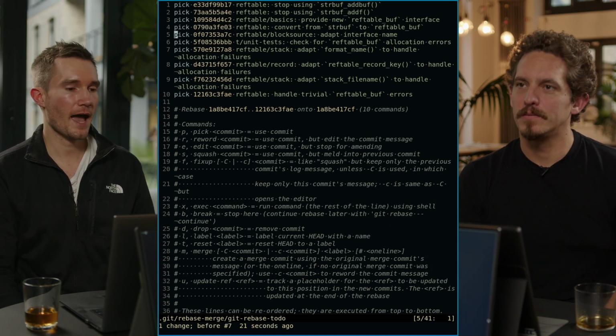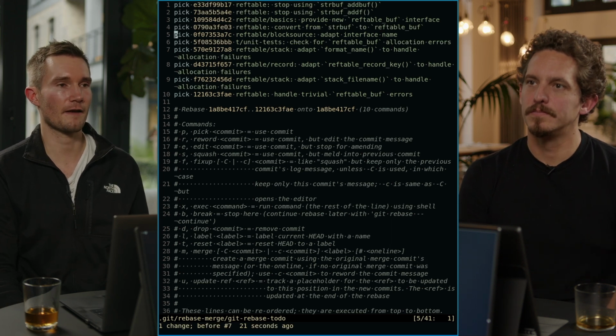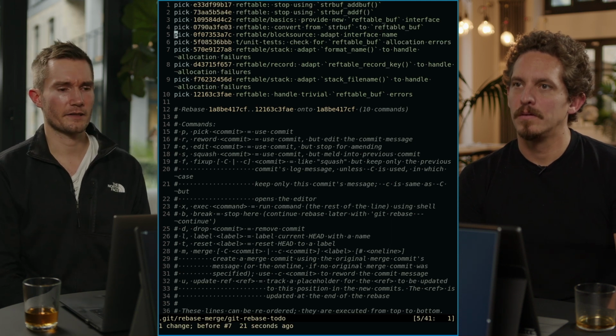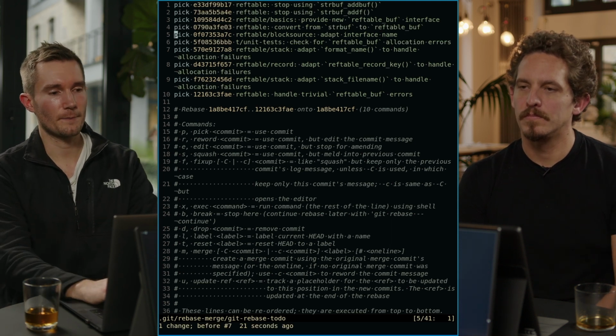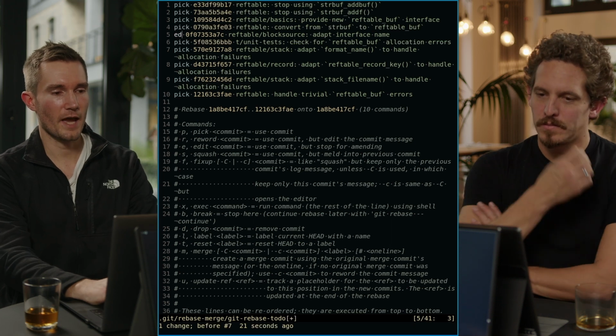So I say head and then tilde 7, for example, to fix up the 7th commit from the current head. But that is getting a little bit unwieldy at times, and in many cases, the reviews only say like, maybe change that single line. And the way I would do that is to do an interactive rebase. Then I go to that specific commit. I change from pick to edit.